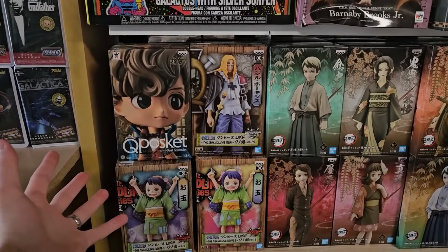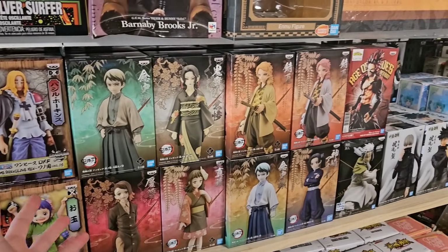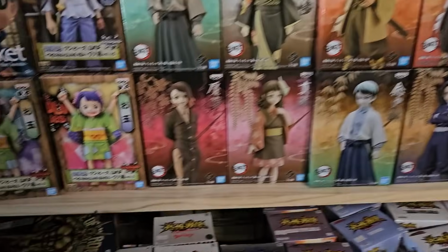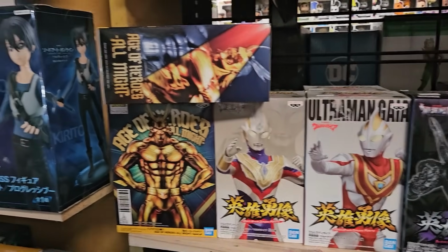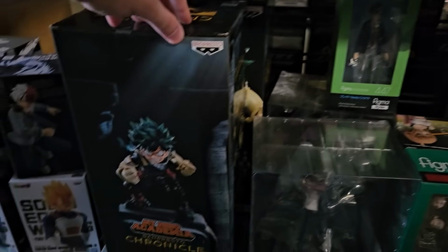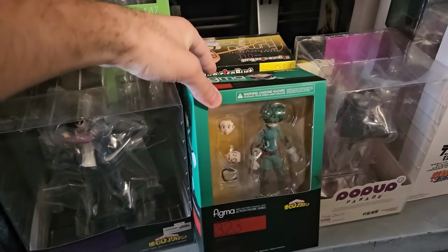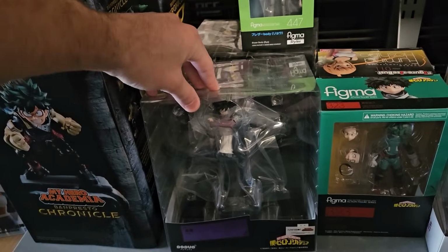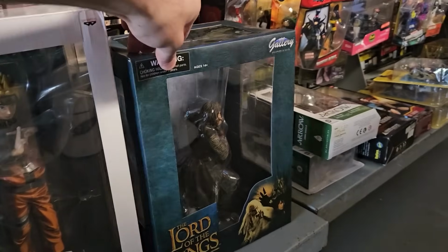And then they also do have a bunch of other different figures too. From One Piece, Demon Slayer, Jujutsu Kaisen there. Down here, they have some Ultraman, All Might, all kinds of stuff. My Hero, some Figmas. They have all kinds of different figures in here. I don't always show them off, but I'll show you guys a couple today. Lord of the Rings there.